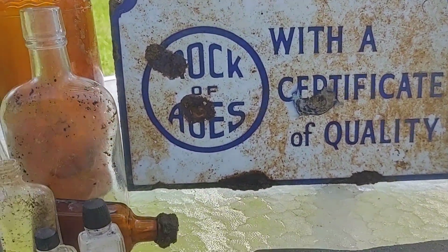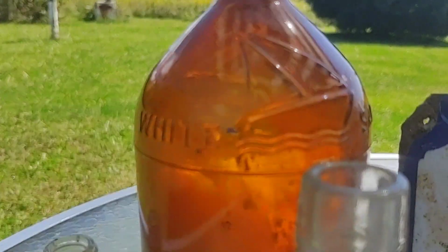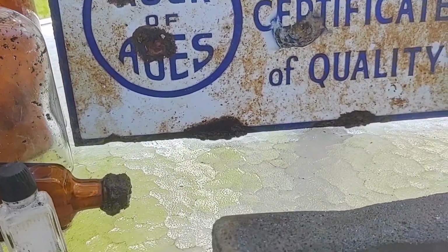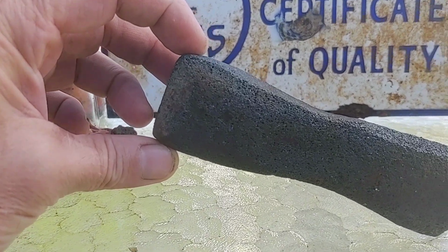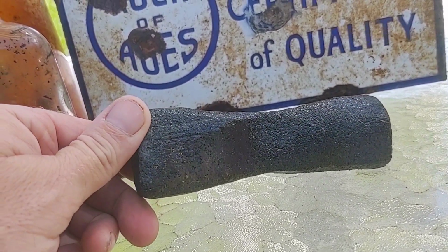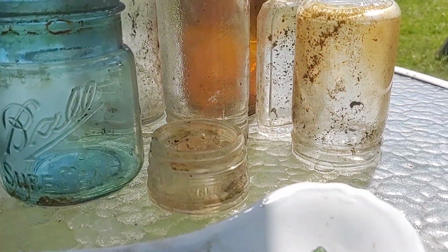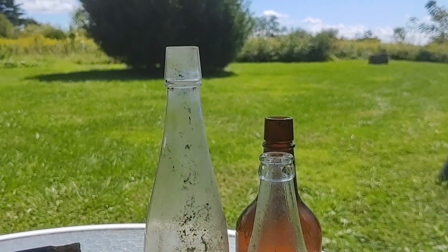Well, I sprayed everything off. But I wouldn't call it clean. But this is everything that I brought home from this dig. It was a tough dig, everybody. Tough dig. I didn't do a lot of filming. I was covered head to toe with sweat and dirt. So I just did what I had to do and got out of there. I got someone behind me baling hay today.